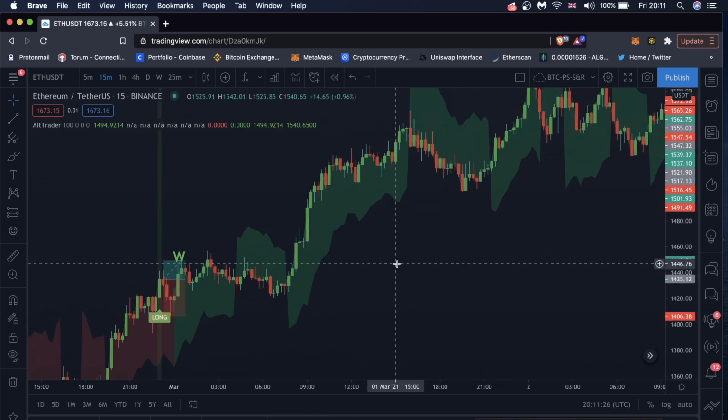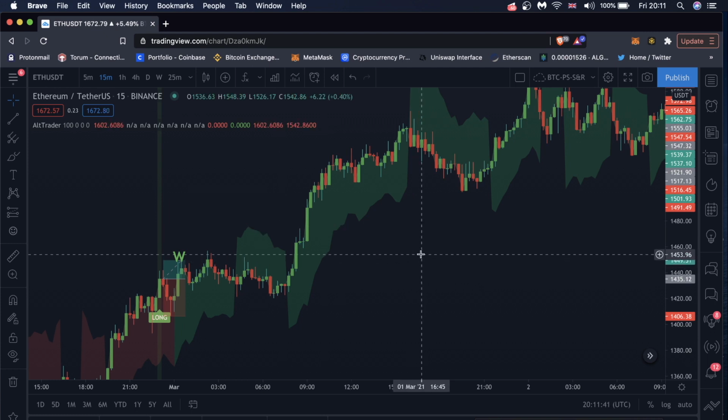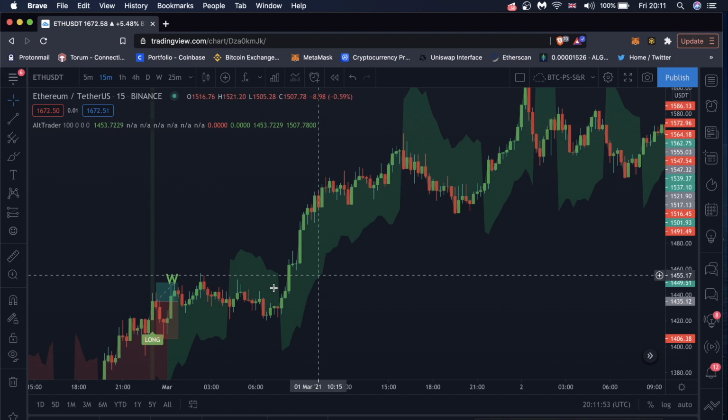Today we have backtested the Ethereum chart on the 15-minute with a power 100, and we have set it at a take profit of 1% and a stop loss at 2%. I know that it can be a bit daunting with the 2% stop loss. However, with these types of charts, it can be quite volatile, and the wicks can end up stopping you out before you even hit your take profit.